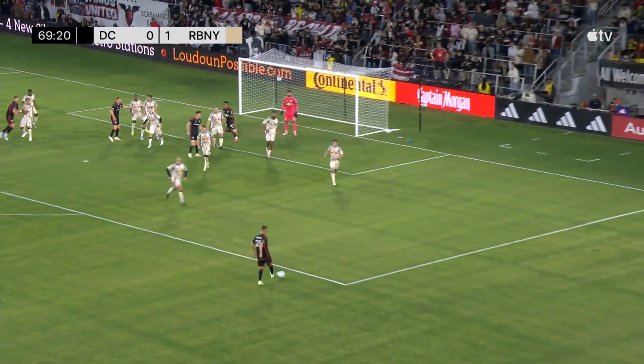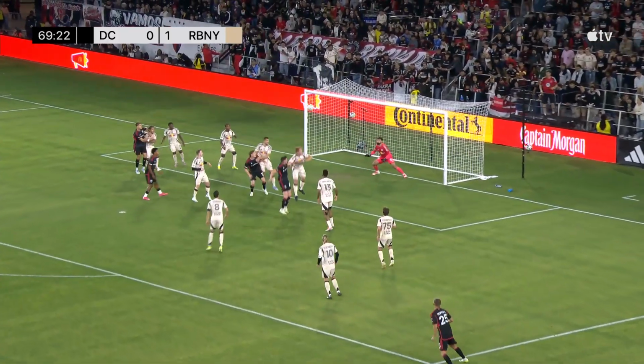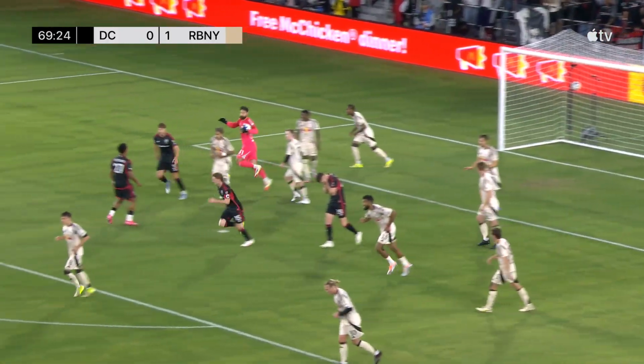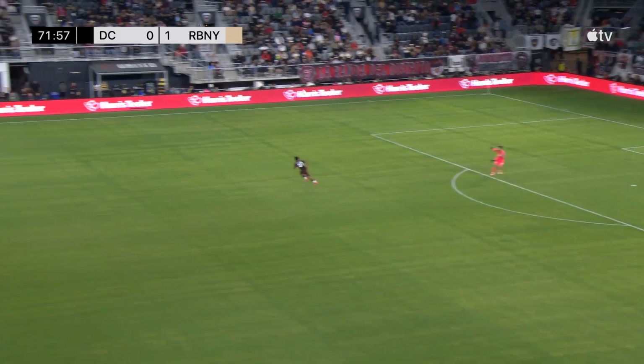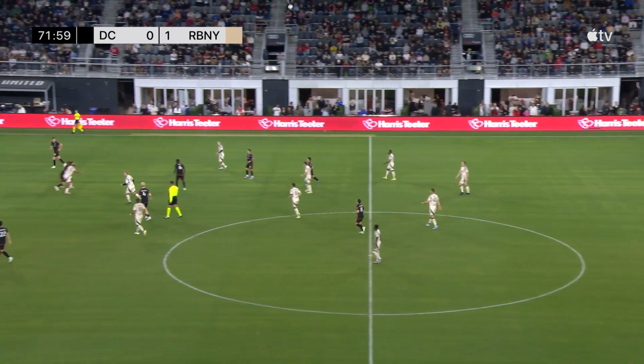Herrera plays it short. He finds Hopkins. Hopkins curls it in, and this one flicks towards Coronel, but he was alert to it. He can get higher and a little bit wider, start to stretch this back line out, and possibly create some more space to operate for Fletcher.